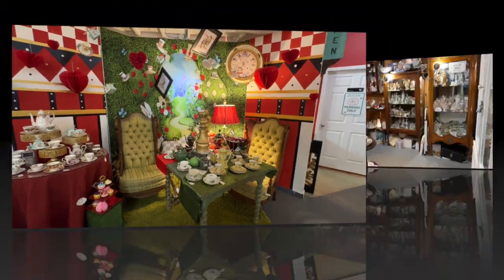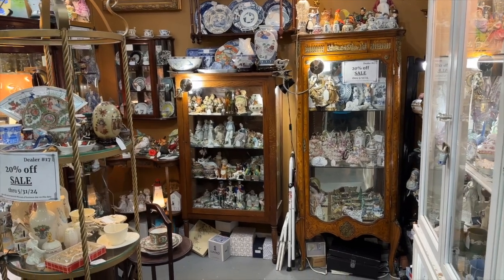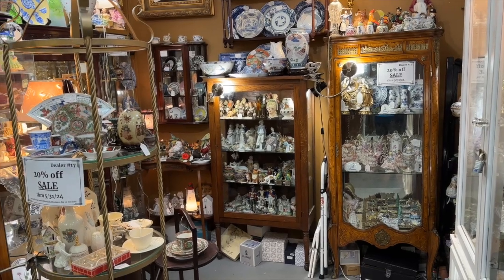So this is Miss Susan, and she has a booth here at AVONLEA, and she's going to tell us a little bit about it. Tell us what all you have in here, Miss Susan. I have mainly bone china, teacups, teapots, and porcelains of all kinds, even Meissen, Dresden, so figurines, lots of Royal Dalton figurines.